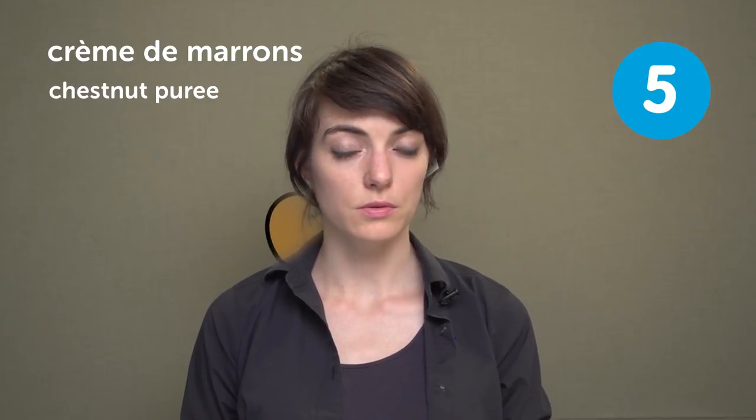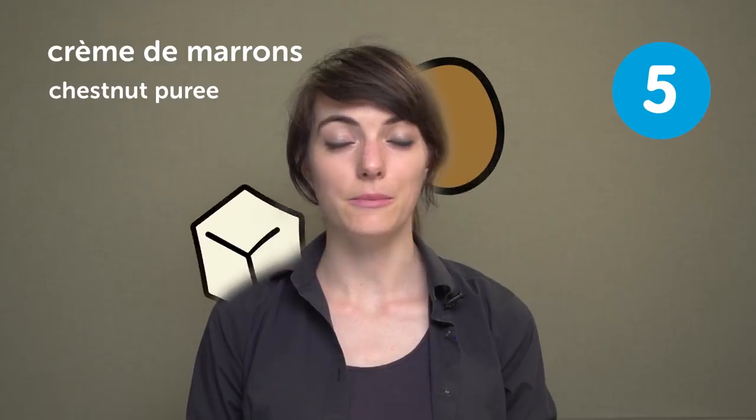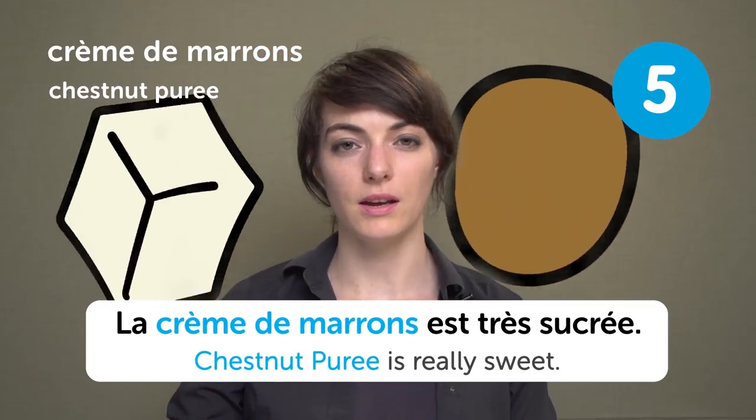Crème de marron, chestnut purée. So it's really just chestnut and sugar. I'm not really a fan of it and some people just eat it like that, out of the pot. La crème de marron est très sucrée. Chestnut purée is really sweet.